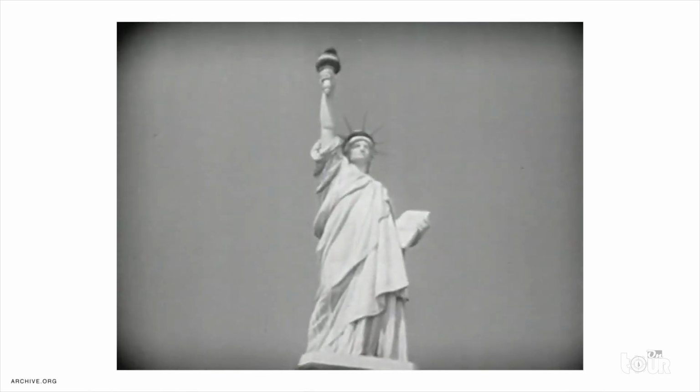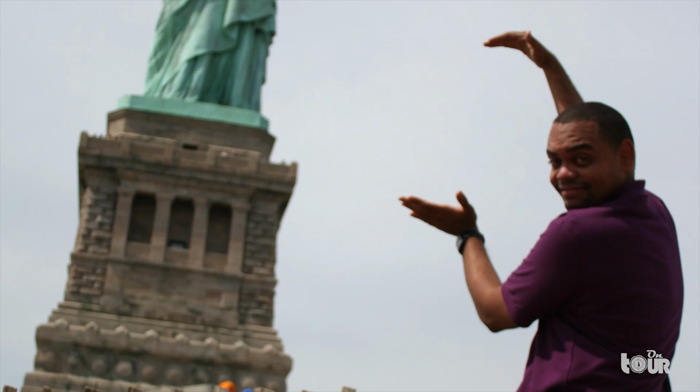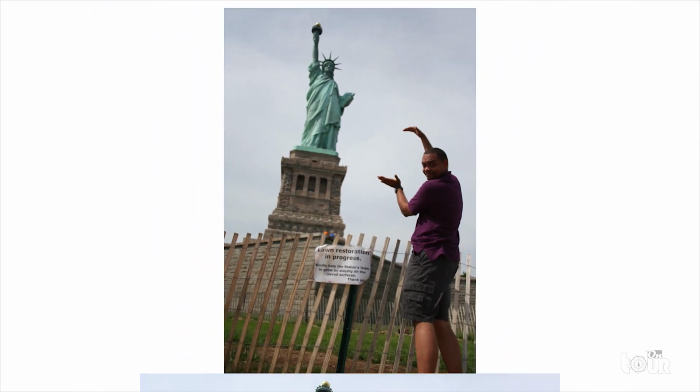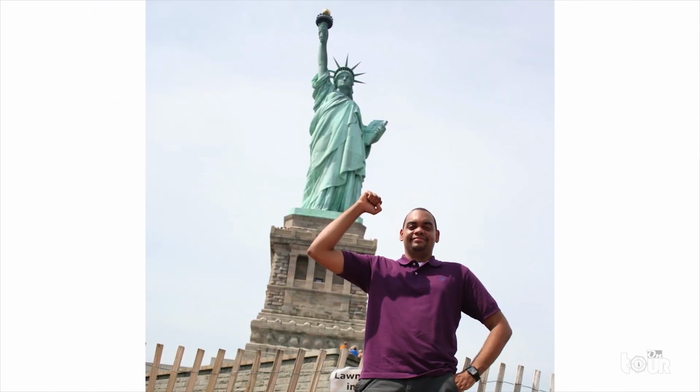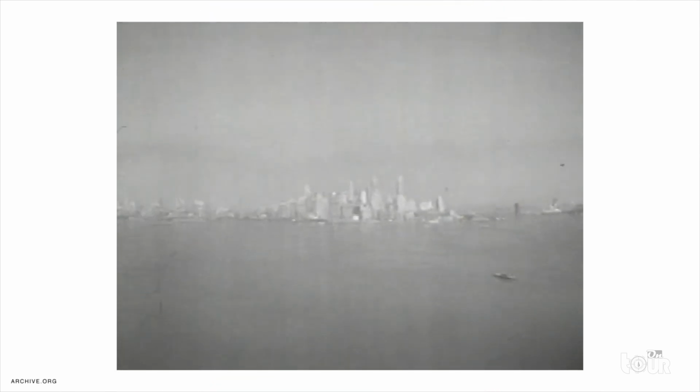Lady Liberty stands at 151 feet tall, from shoes to torch. The pedestal is an additional 154 feet, making the total height of the statue an astonishing 305 feet tall. It was the tallest structure in America at the time of its debut. And upon its debut, millions lined up in Lower Manhattan to see the grand unveiling of the new symbol that represented freedom.